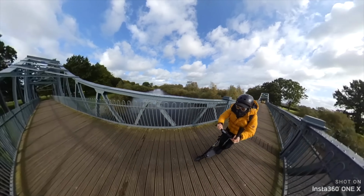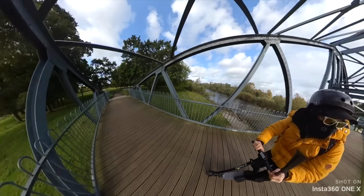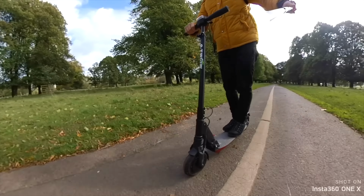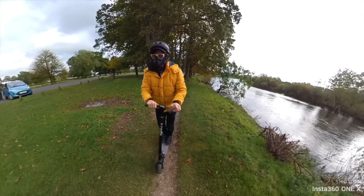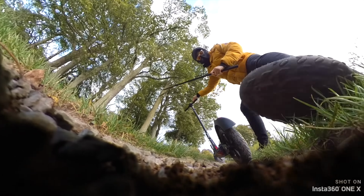The GT is buttery smooth and quiet to ride. Even though it's got hard rubber tyres, the excellent dual suspension smooths out any minor cracks and bumps in the road, no problem. The suspension's so good, in fact, you can even use it off-road. And even though the scooter can handle it, my camera can't. That's gonna cost me.